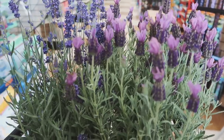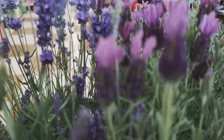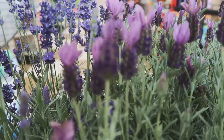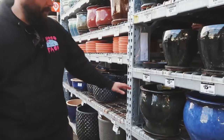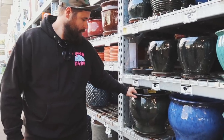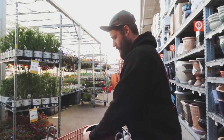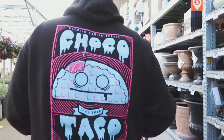All right. So far, we've picked this lavender, Spanish, and this lavender, English. And they are just beautiful, aren't they? Yeah. That's pretty. Pretty cool. I like that. I like that. Yeah, that's pretty.